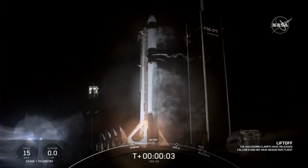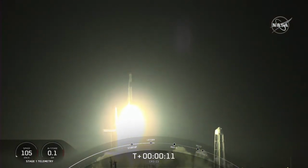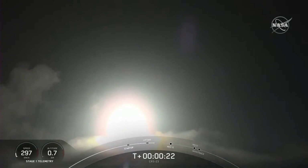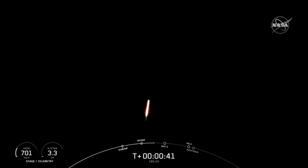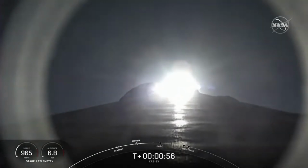Ignition and liftoff. Cargo Dragon takes flight, continuing a busy year of deliveries to a crew of 7 aboard the International Space Station. Stage 1 chamber pressure is nominal. Falcon 9 has cleared the tower and is currently headed to space.